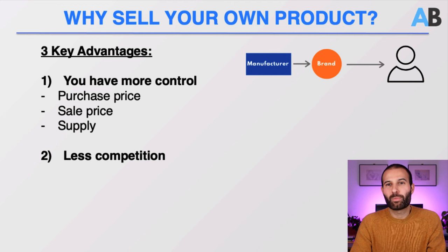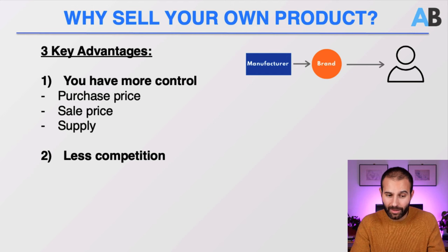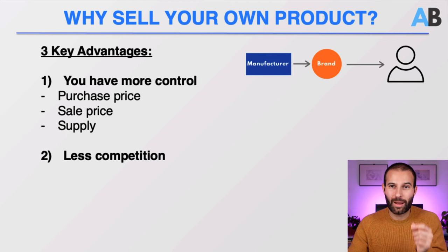Think about the way that you shop online. When you go to shop for a pair of Nike trainers, you search for the product online, you find the cheapest price, and then you purchase that product. And that always happens when you're reselling products, which is not what you want as a business owner. If you're selling your own branded products, you're the only person who can sell that product. Okay, so there's far less competition.